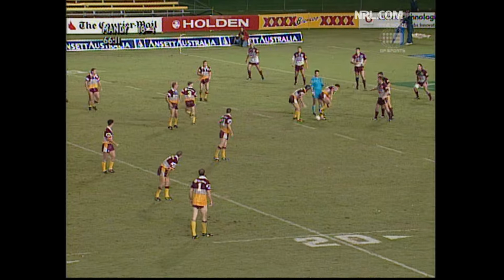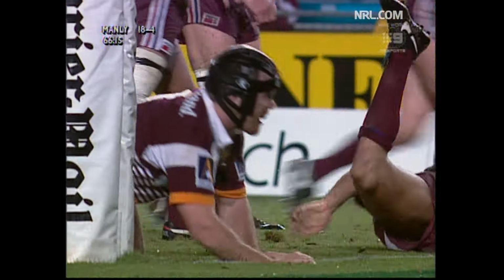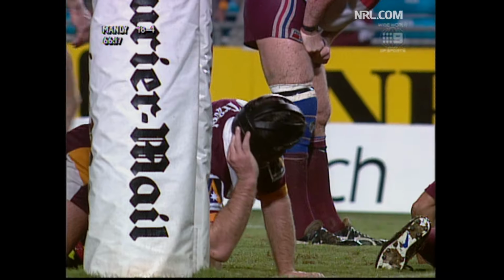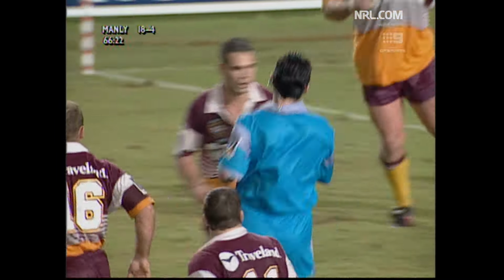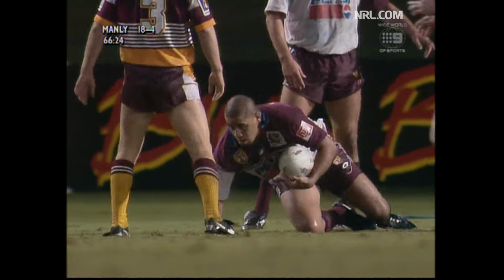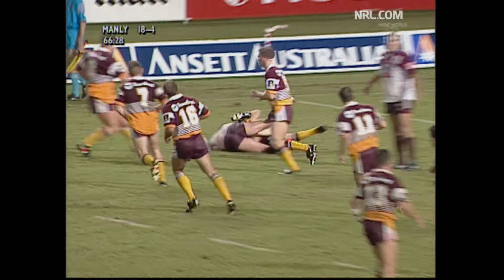Darren Smith, a dummy half. Darren goes himself. I think he might have dropped it. Either that or Matthew Ridge has come up with the most incredible play of the year and kicked it out before the ball's hit the ground. I think he may have. Darren Smith lunging for the line.